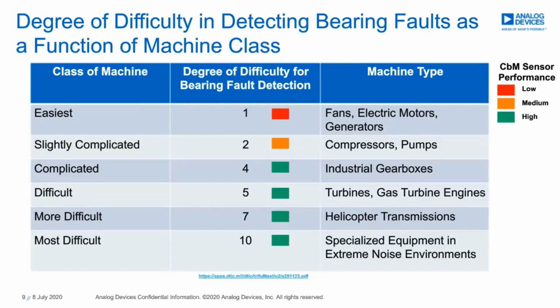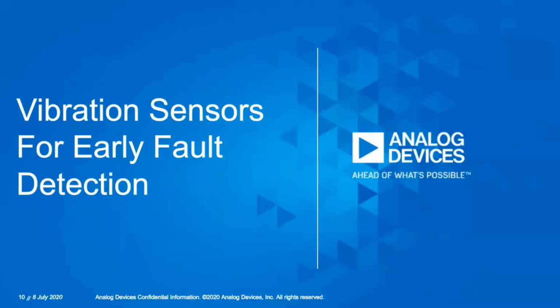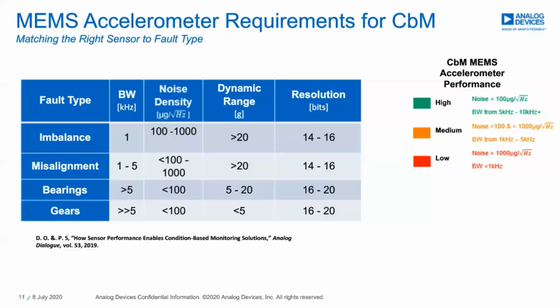Next, we will look at some vibration sensors for early fault detection. Here we can see a table of machine faults and sensor requirements to detect those faults. On the left, we can see imbalance and misalignment can be detected with lower performance sensors. Fault signatures appear at lower frequencies, down to 1 kHz and below, and higher magnitude. So a low bandwidth, higher noise sensor can be used, up to 1 milli-g per root hertz.